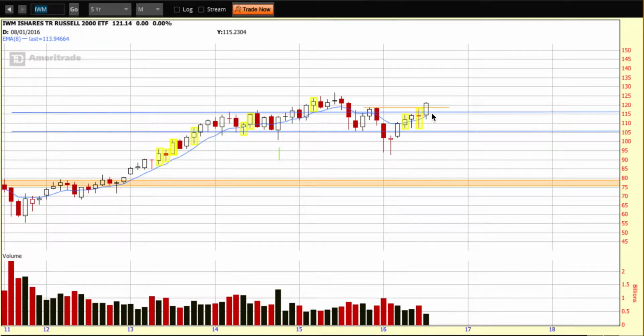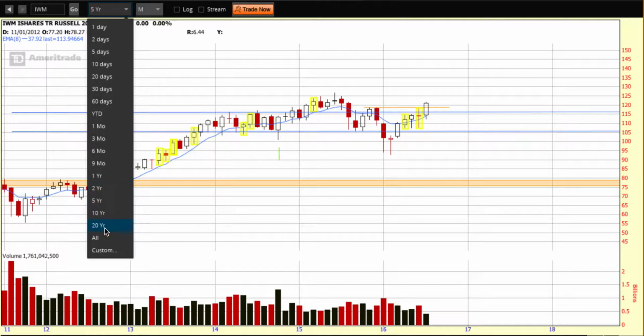Candle for the month of July, bullish for sure. We still have a couple of days, today and tomorrow, left, but a very bullish looking candle, followed by this doji. That was a little bit concerning, but so far for the month of July, we are up and over that blue channel line.